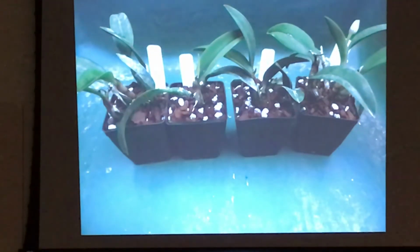So now I'm done with all 4 divisions, and one of the things I always have to remember to do is label all of your plants at the time of repotting. You think that you're going to remember what they are, but when you put them back in your growing area, they all look alike. They're not in flower anymore. So always remember to label all your plants at that time.